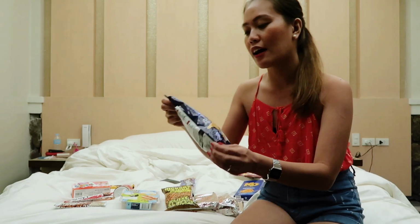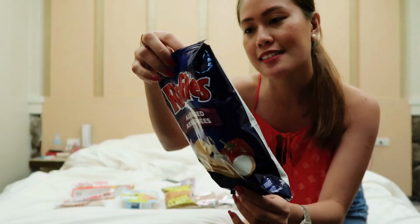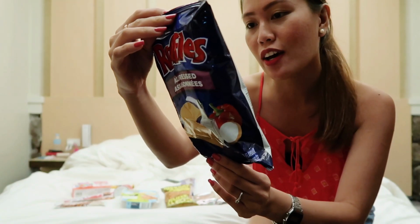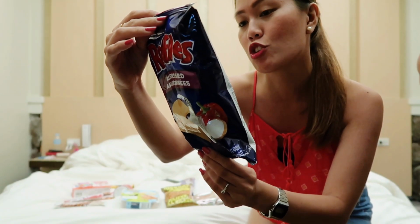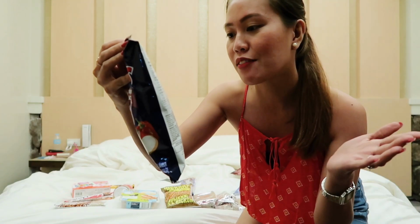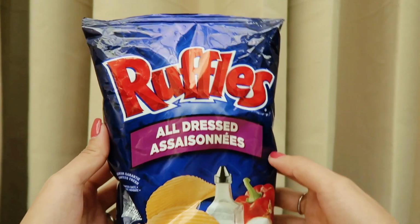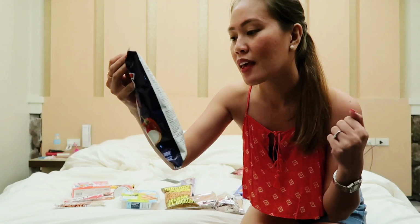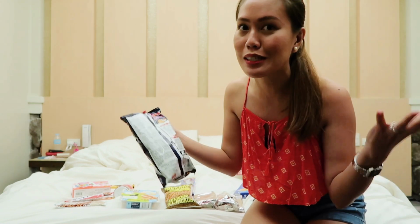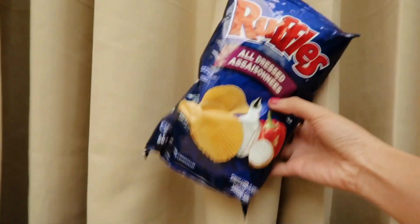Next up, we also have the Ruffles in All Dressed flavor. It says here, Canada's very own. You'll enjoy this bag of Ruffles All Dressed chips if you enjoy unique Canadian food. It was invented here after all. And if you're seeking something sweet and salty and savory all in one bag, and if you love eating chips, it will make your taste buds feel like they're going to explode. This is like a bomb.